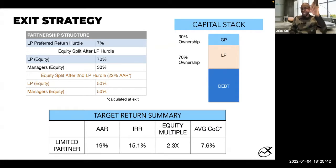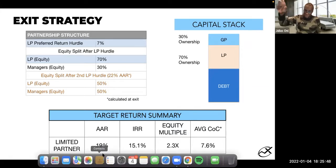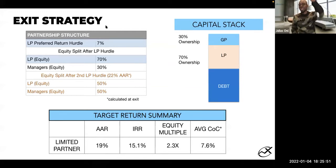Only if you've achieved your returns do the GP, the general partners, that's XSITE Capital and our partners, who are actively sourcing these deals, putting it together, implementing the business plan, managing the property managers, interfacing with the lawyers, the accountants, all the professionals asked to put a deal of this size together, get paid. Those people split the 30%. But once again, the LPs, the limited partners, are right next to the bank when it comes to the capital stack.